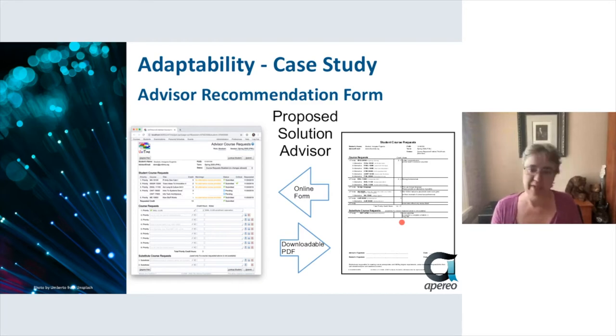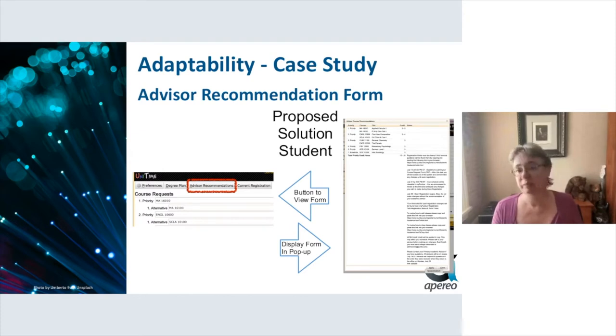either print out and have the student sign, or you can upload into other systems easily. And the advisors really like this. And then we also said, in addition to this, we'll give the students a button on the page, which will pop up the form for them. And that way the students can all readily see it whenever they're within UniTime trying to register for their courses.